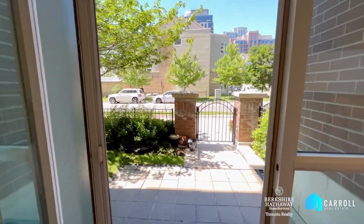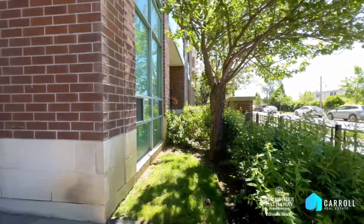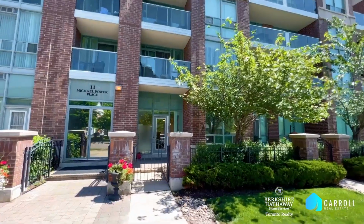Make sure to walk out from the living room to the terrace with direct access to the front of the building. You'll barely ever need to walk through the condo hallways again. The unit includes 1 parking spot and the use of the quality building amenities.